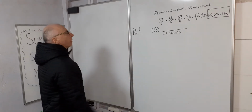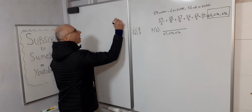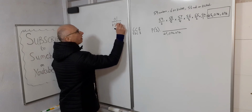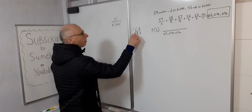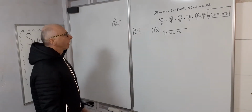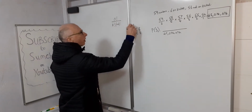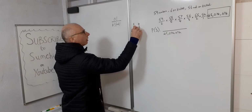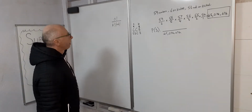Now to work this out, I'm going to write a nice little formula here for us, which will work this out for us. It is n factorial divided by k factorial, n minus k factorial. And that will give us a 6 choose 3, 53 choose 3. C just stands for choose or combination, whichever you want. So the n number is this first one. And this one is the k number. Okay, then we just plug that into our formula and that gives us the answer.